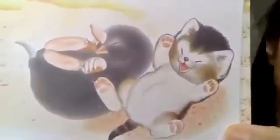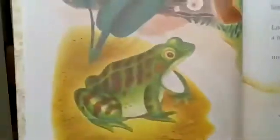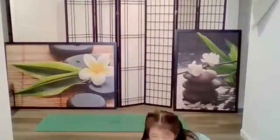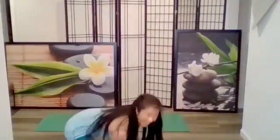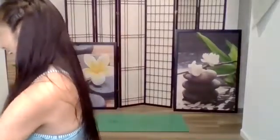And then the mole and the kitty rolled around on the ground and they came across a frog. Let's go ahead and do our frog jumps. Ready? And here comes a frog. How high can you jump? Woo! Good. Okay.